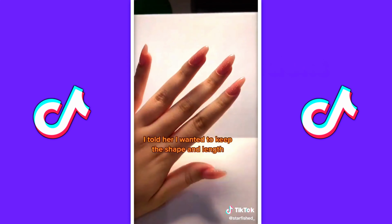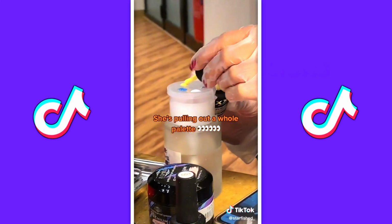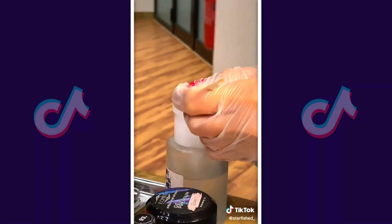I told my nail tech to do whatever she wants. I told her I wanted to keep the shape and length. She's pulling out a whole palette. I have no idea what she's planning on doing.